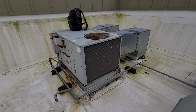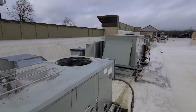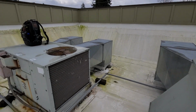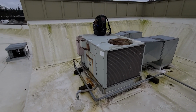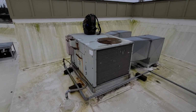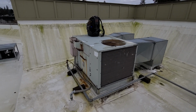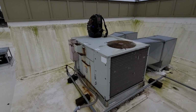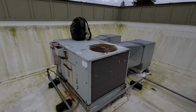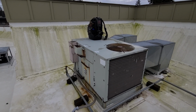So I'm getting out to a service call. This is a little strip mall here, with a bunch of pieces of equipment. And in this suite down here at the end, the people were complaining that the different offices are feeling different temperatures, all that kind of stuff. One saying they're hot, one saying they're cold, which is pretty common when you have one unit taking care of a bunch of little cubicle areas.